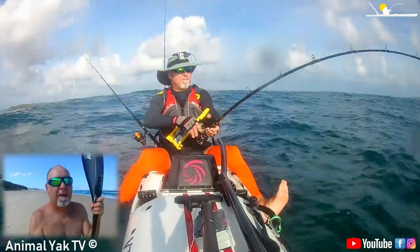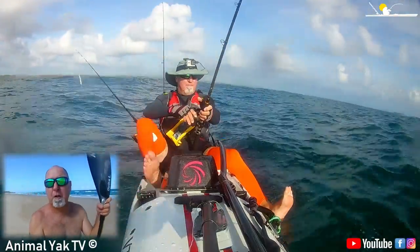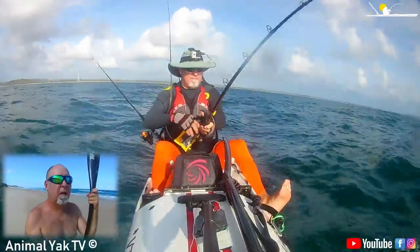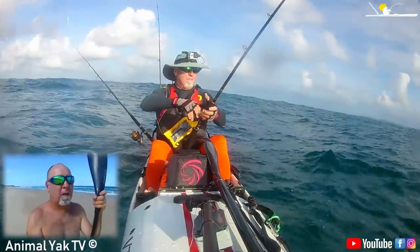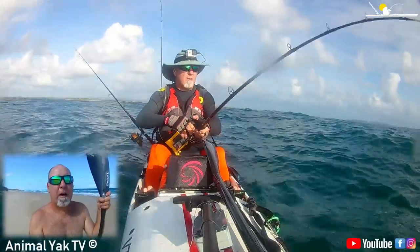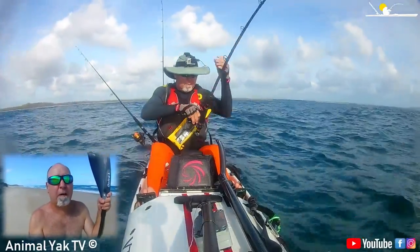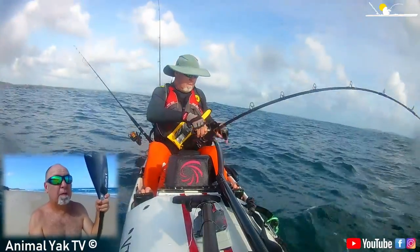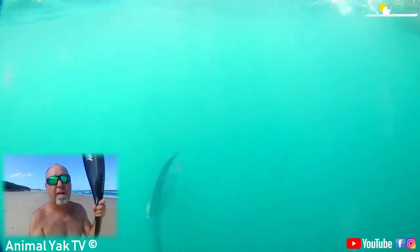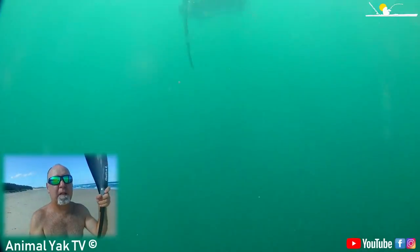And at this point I knew it was a sailfish. I did get a little bit confused at a later point. I thought maybe, with this pelagic being so aggressive, jumping out of the water that often, it might be a marlin, because it was a little bit far to see, as you can see in the video footage as well, but it was definitely a sailfish.